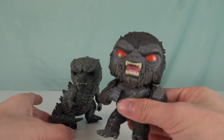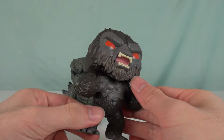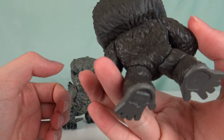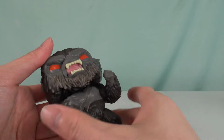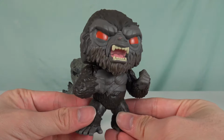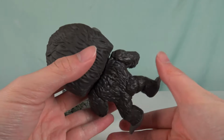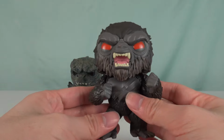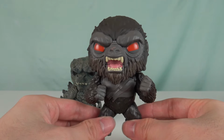So that's the Godzilla, and then this is the battle-ready Kong. And I can tell you right now, there is no difference. It is the exact same as the battle-ready Kong on its own, the individual pop. So the facial expressions, the position, the prints, the colors on everything on this Kong is the same. What I've said when I reviewed this by itself, pretty much I'll say the same thing.